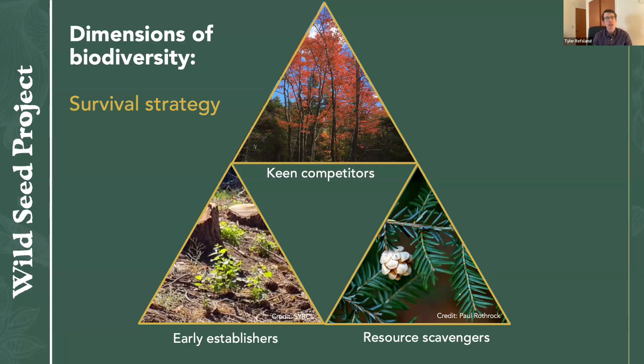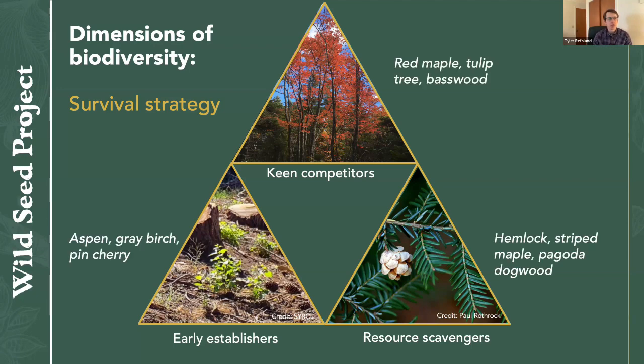And by biodiversity, I don't just mean the number of species, but what's really important and functional about biodiversity is that it encapsulates all sorts of adaptations of species. So three examples here from what an ecologist would call survival strategy. Plants can be in different buckets in terms of the resources they put into reproduction, into growth, and into survival. So some of our native species, aspen, gray birch, pin cherry, are early establishers. They're adapted to disturbance. If a tree falls down and creates a gap in the canopy, that's the conditions that they love. Then you have keen competitors like red maple, basswood, tulip tree that put all their energy into growth and maximizing growth and competing with the vegetation around them.